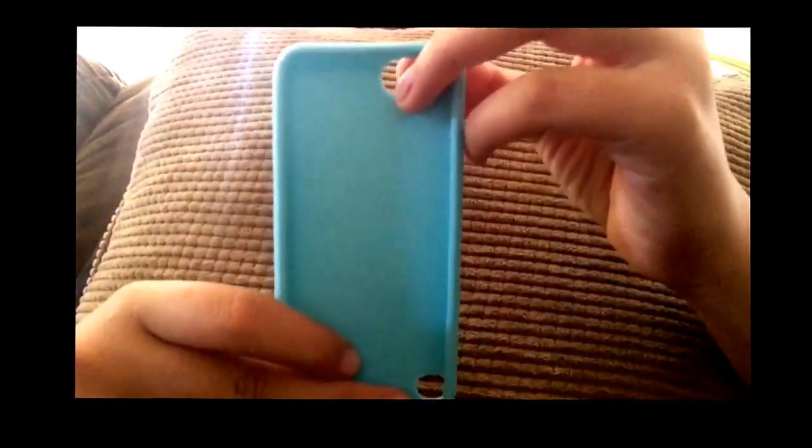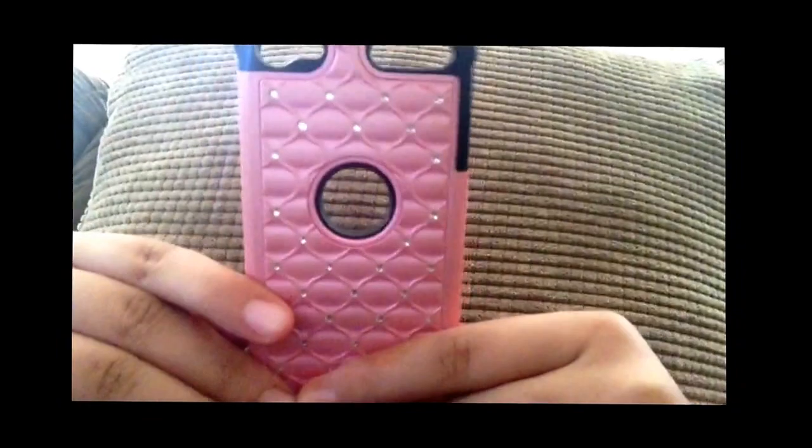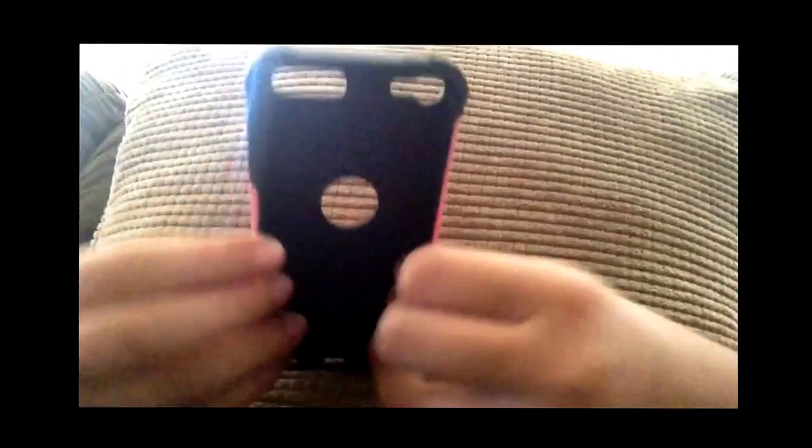Next case I have is this blue silicone case. So it's really cute. It's not really cute because it's just plain simple blue, but I guess it's cool. I don't wear it because it's just simple, but the only case I wear is this. So this is technically like my first case, because the other cases, either I'm giving them away or they're shattered, or I have reasons for those cases. So this is basically like my first case. So yeah, I love this case.